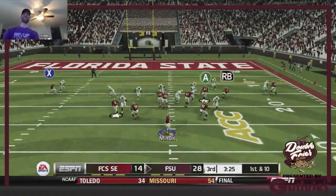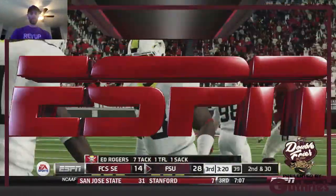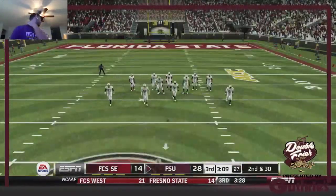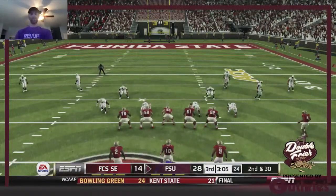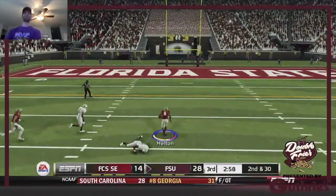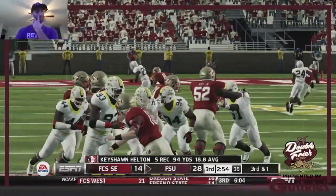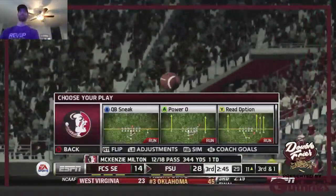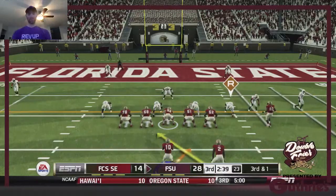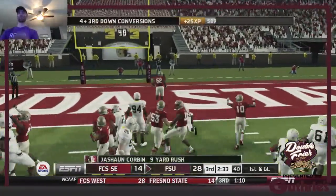Black five. Here they come. And he tackles them hard at the 40. Call it a loss of 20 yards on the play. That'll make it second and long. Short yardage situation here. It's third and 1. Huge play, and it's going to be first and goal.